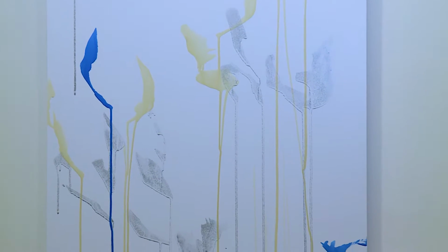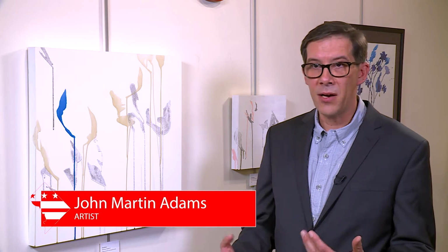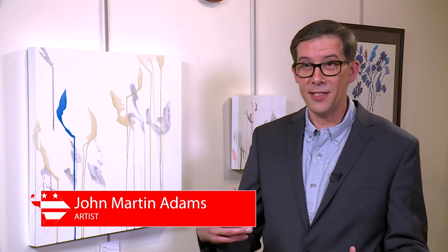For this body of work, I have been paring down the marks in my paintings and thinking about the relationship of positive and negative space. So the students that reacted to my work, I think, were also trying to do that, to work with just a few marks, but also to have some very intentional marks along with the drips and trying to figure out how to control those things in addition to kind of just letting things happen.